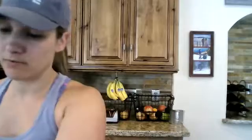So this is actually a fairly small one. I need to get a little bit bigger one. Maybe it takes me like 2 spins to get a big head of lettuce done in that, okay? So a salad spinner makes prep a lot easier.